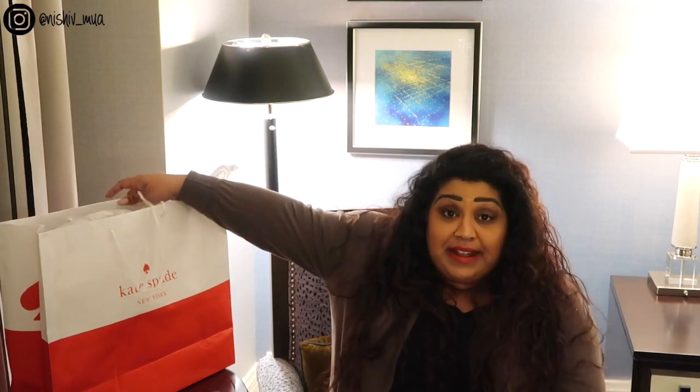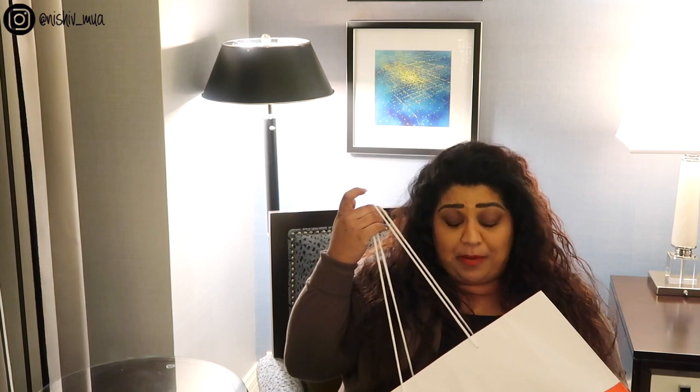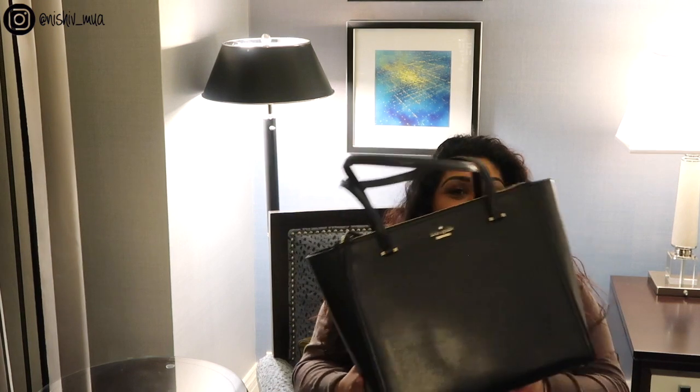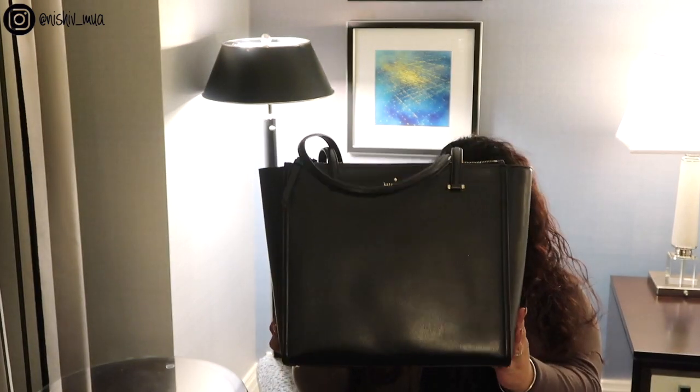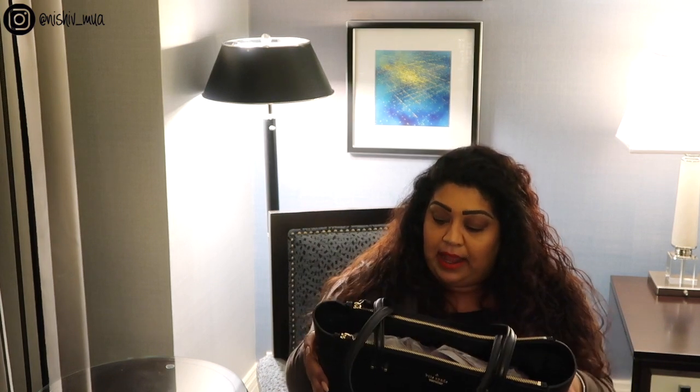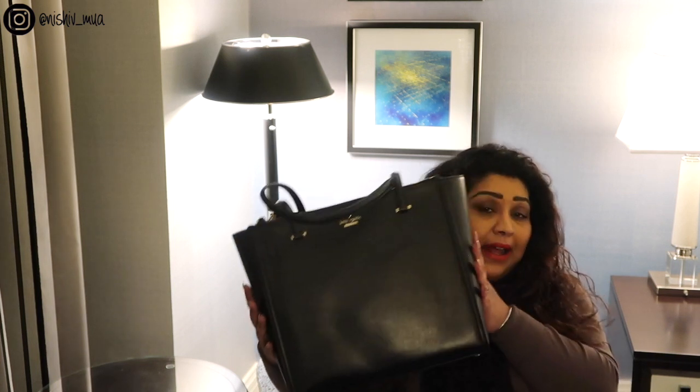And then I thought, let me go back into Kate Spade just in case I missed something. Turns out I missed a lot because I ended up walking out with this big bag. And this only contains 1 more handbag, and I'm so happy with this bag. So I basically bought a big black tote, which is such a classic bag. I know my laptop will fit in it. It's called the Kona bag, K-O-N-A, in Patterson Drive, and it's obviously in black.